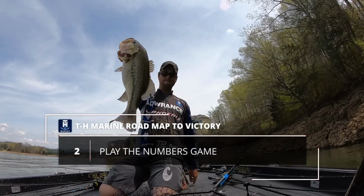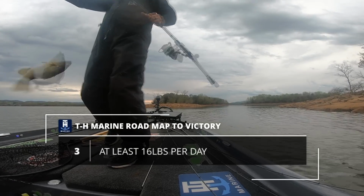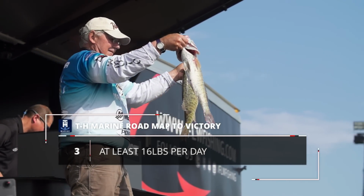Culling up constantly throughout the day. You've seen a lot of guys with smallmouth expertise this week really move to the top of the leaderboard, and that 16-pound mark seemed to be a real key this week. If you could get to 16 pounds, you were one of the leaders at Cherokee.